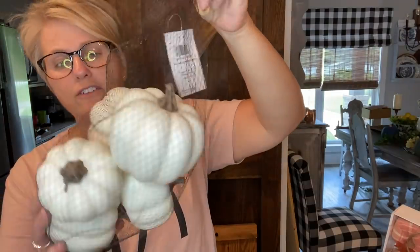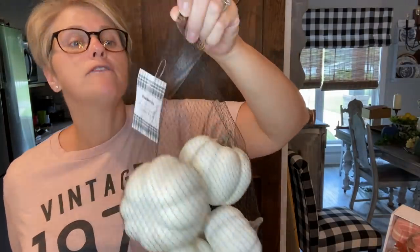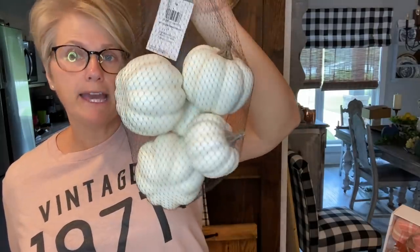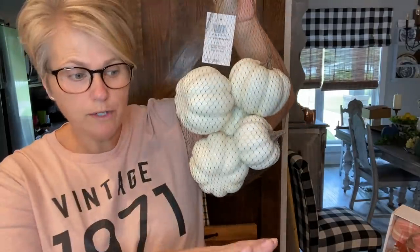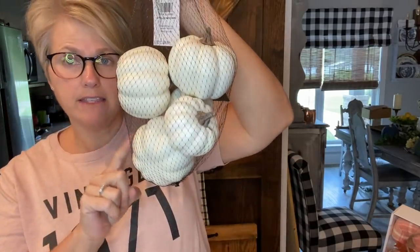And like I said, there's five pumpkins in there for $9.99, and I'm going to paint these the blue. I've already got the green. I've got the large green. I've got one small blue one, so I'm going to paint these all that really pretty blue color.